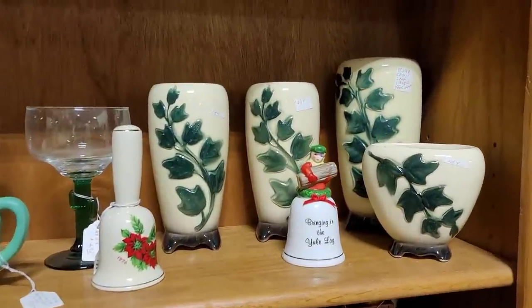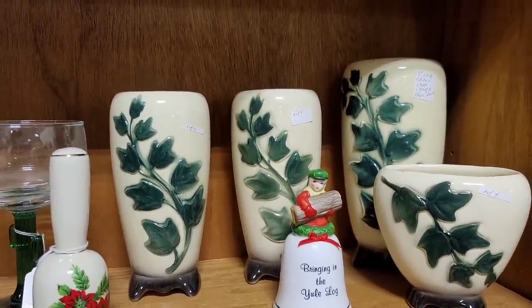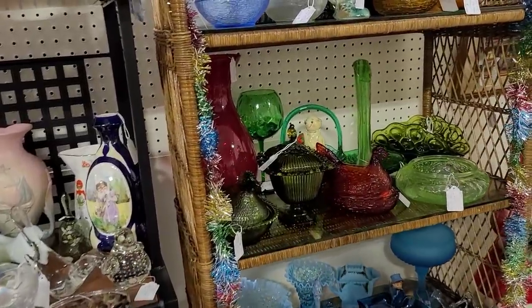Here we've got the Royal Copley ivy vases. I find these a lot. However, I did leave them behind. I think that you could use something non-traditional Christmas in a Christmas display.